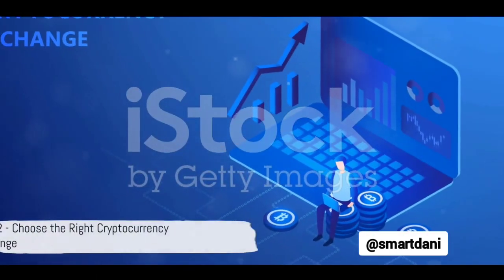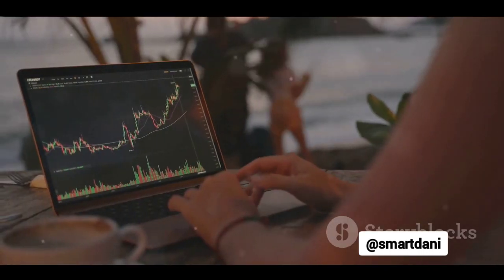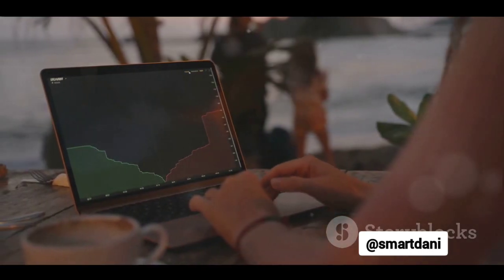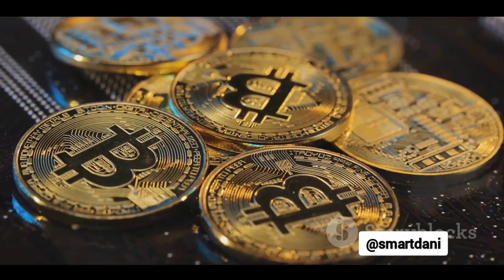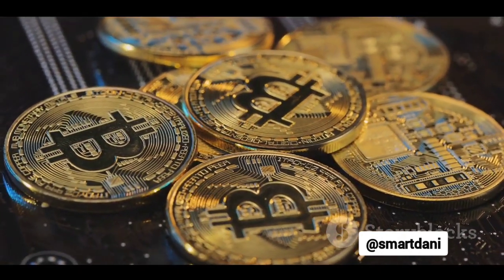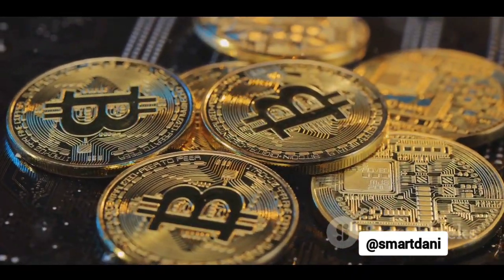Step two is to choose the right cryptocurrency exchange. This is the platform where you'll buy, sell, and hold your cryptocurrency. Some factors to consider when choosing an exchange include security features, user interface, fees, and the types of cryptocurrencies available.